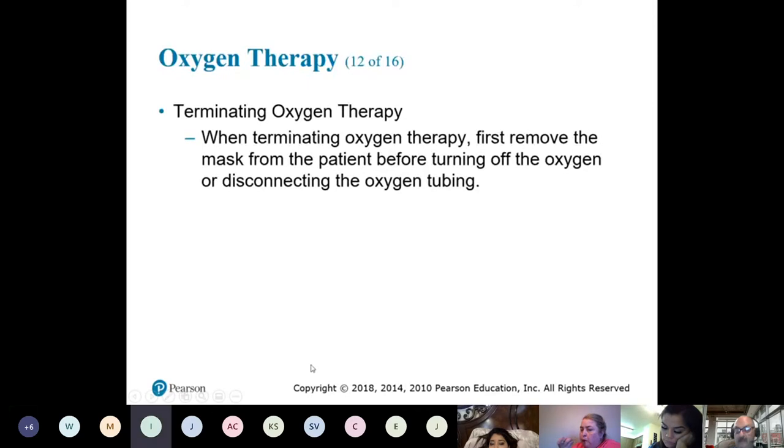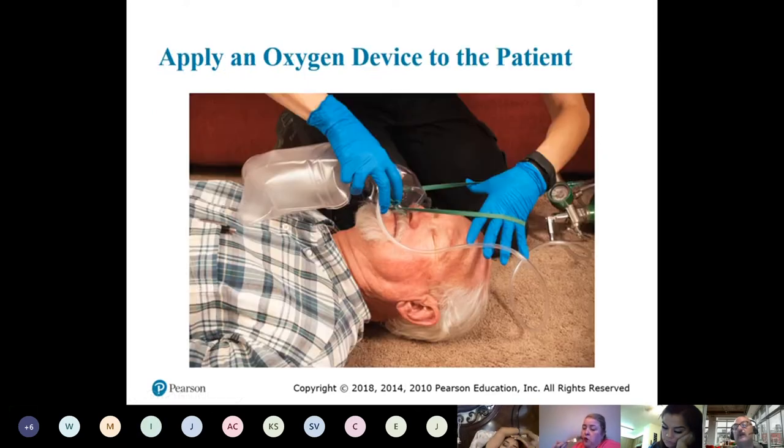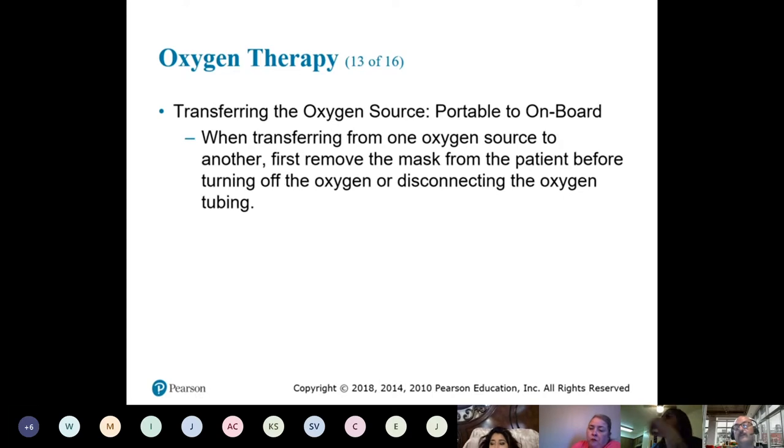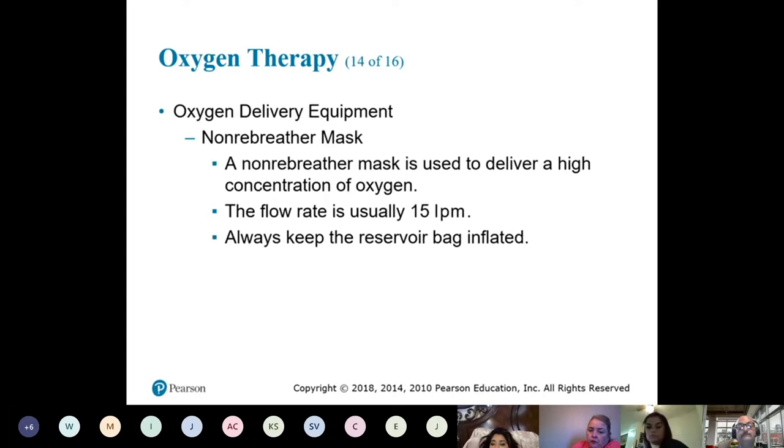Okay. Now, if you need to switch out the bottle or the oxygen source with a non-rebreather, make sure you're removing the mask away from their face, because remember, it's not a breather and there's no air coming in. So they could actually inhale some carbon dioxide. And for cardiac patients, that's not a good thing. So make sure you remove the mask from the face. And then as far as terminating it, just remove the mask or the cannula, and go ahead and turn off the O2.